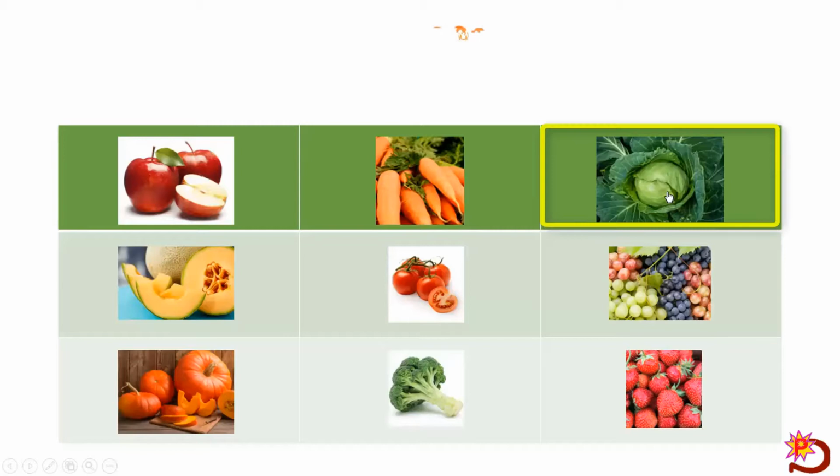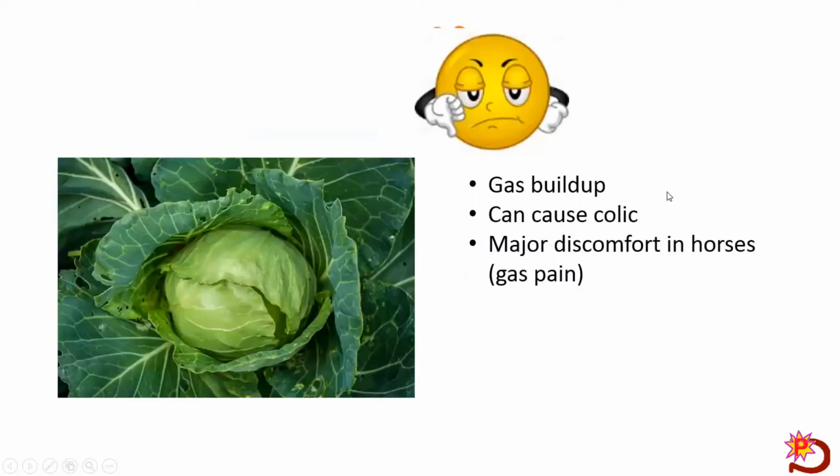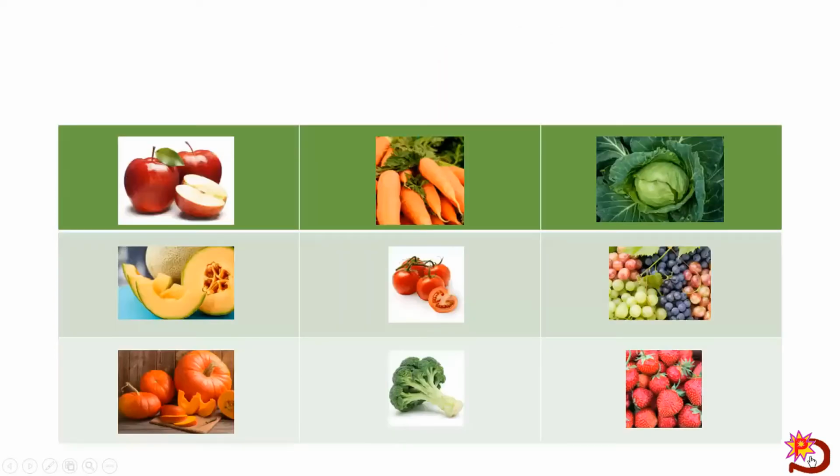How about cabbage? Now, some of you may like cabbage and some of you may not. That shouldn't decide whether you give it to your horse or not. So think about it. Would you give cabbage to your horse? Well, let's click on it and find out. Nope. Cabbage is not a food to give your horse because it has gas buildup. It can cause colic, and that in itself will be painful for your horse. So any type of food that's a gaseous food, like cabbage, you do not want to give to a horse.